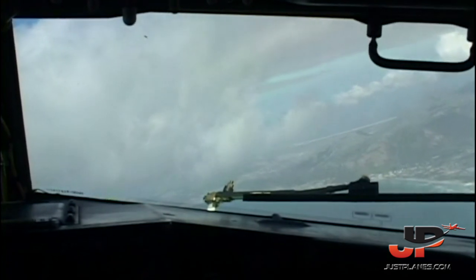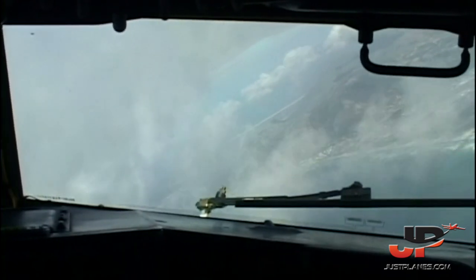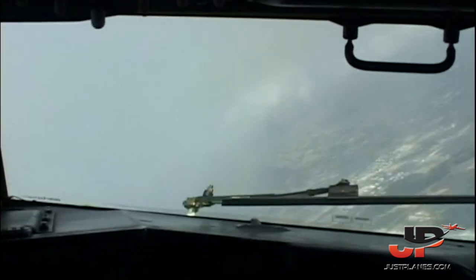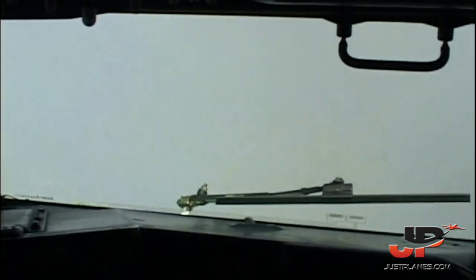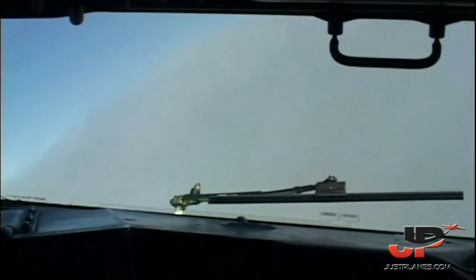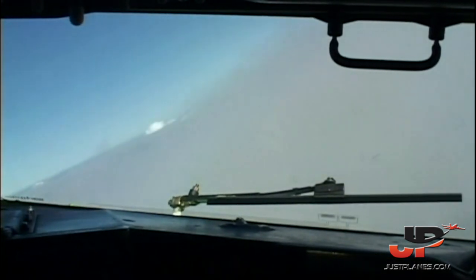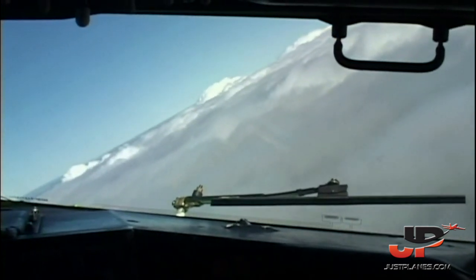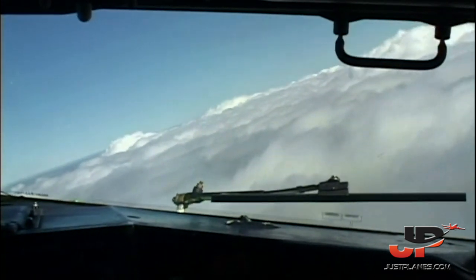Select 340 please. Select, we've got 340 degrees. I can see my house from here. Bravo Hotel Kilo, turn left 230, clear to land runway 19. 230, Bravo Hotel Kilo. So much for our scenic departure. Yeah, a little cloudy today.